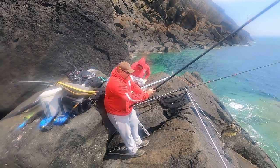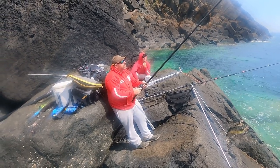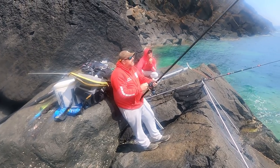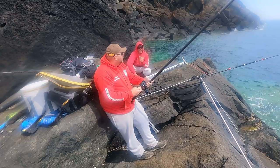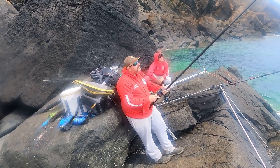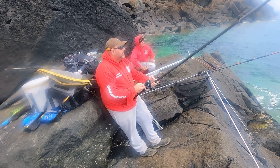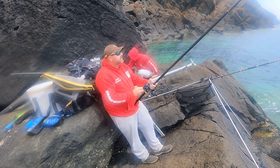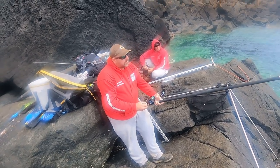Here he is. Come on, big boy. See him pulling out the bag. Nice little bite then on Gav's rod. So it picked it up and stopped. Was it a fish? That's dropping slack. Fish is dropping slack on him.